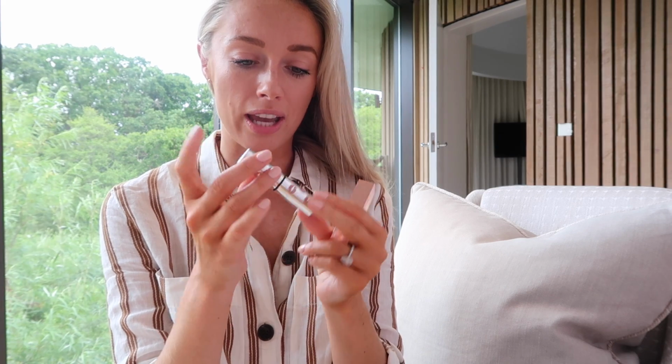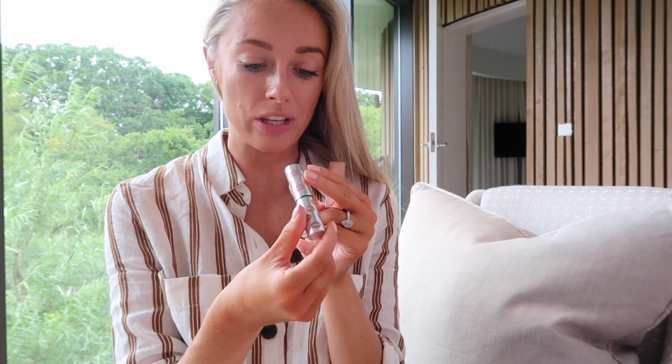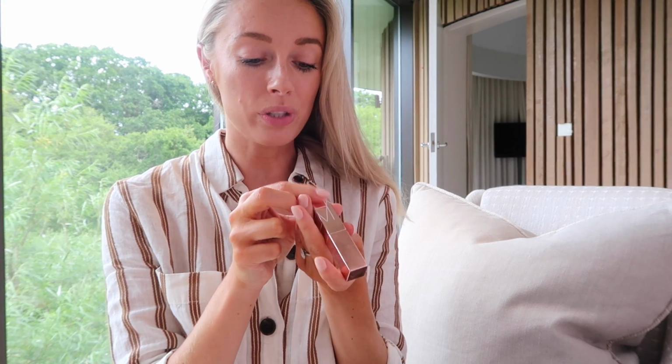On my lips, I like to mostly use a tinted balm when I travel, so I've got a couple in here. This one is from, I think, Ciate. Yeah, and this is one of their Pretty Sticks in the shade BFF. Really lovely and moisturizing, and a beautiful nude color as well. This one is slightly more sheer.